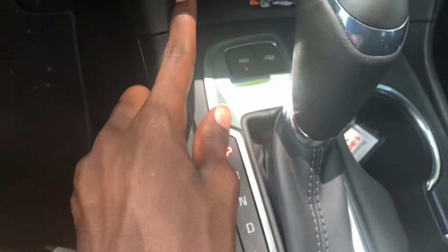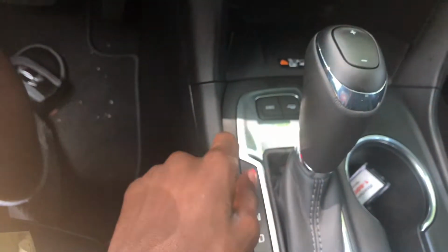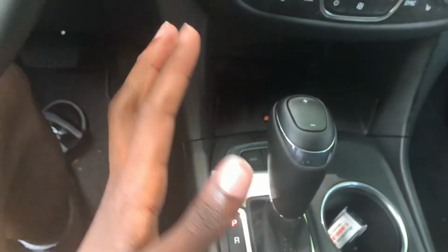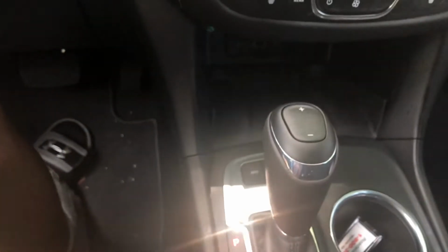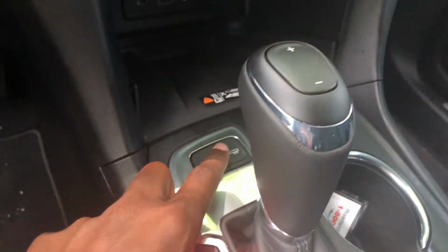Here you have your all-wheel drive. Basically, when this push button is disconnected, it disconnects the axle, so it can't send power to the rear wheels. It's very similar to the all-wheel drive system found in the newly redesigned Buick Enclave. Here you have your tow mode, 2 cup holders, electronic parking.